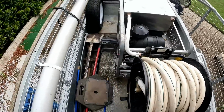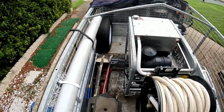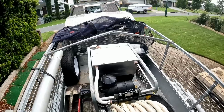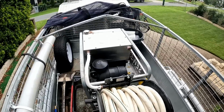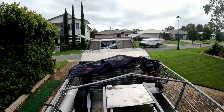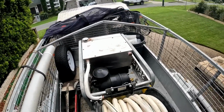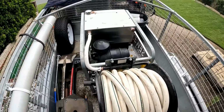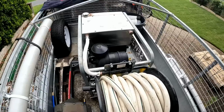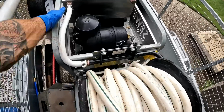Trailer looks a bit different because I had to strip it back yesterday for when it got serviced. Also, my cover is completely ripped, so I need a new cover. But the dilemma I'm facing is I'm getting new boxes for the back. They're probably 2 months away, and then I'll get a cover for the jetter then, so it might have to just sit out in the weather for a few months by the time it's all sorted. We'll work something out though, but let's turn this on.